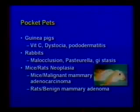So any guinea pig that comes in for any reason, it's unthrifty, not doing very well, it could be vitamin C deficiency or scurvy. They can get broken bones because of it, just like in other animals, you know, especially people, they end up getting rickets if they don't have vitamin C.